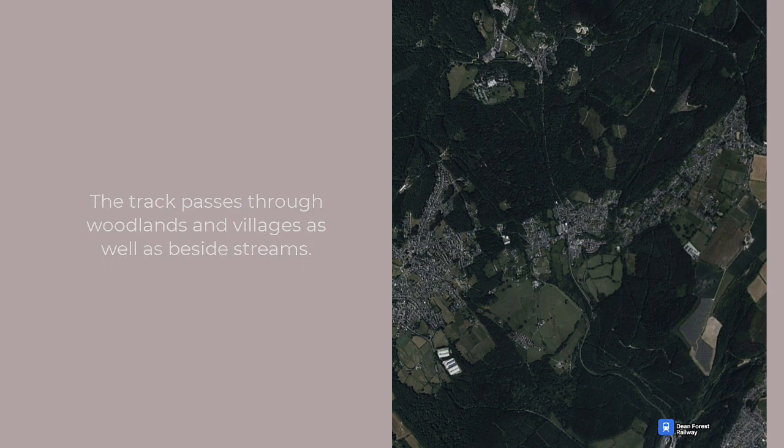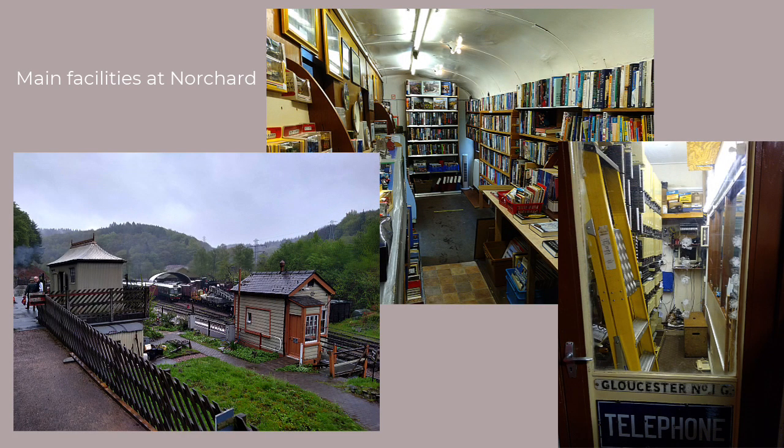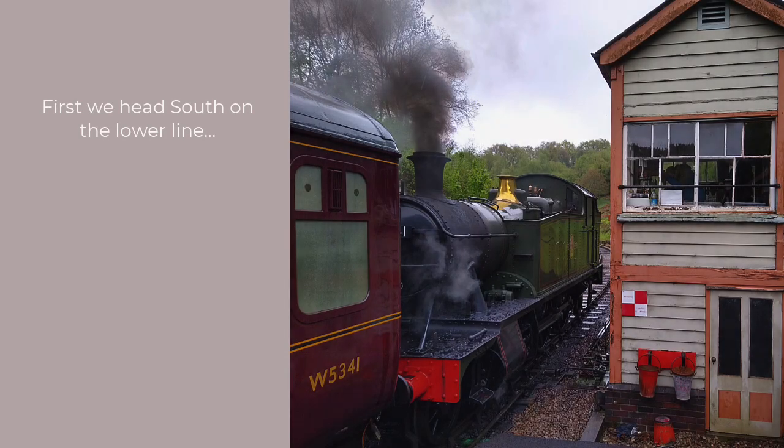By all means, go on to the website for the Dean Forest Railway. Have a look around. Get there a bit early so you can wander around and poke your head in and look at various things. There is a museum, which is actually well worth spending a few minutes in.